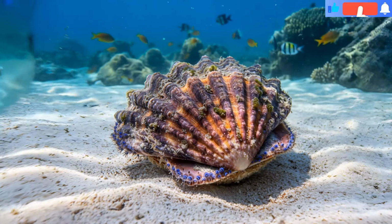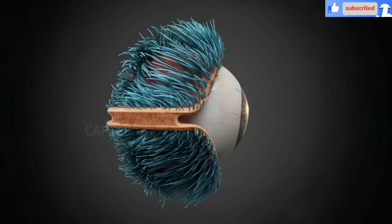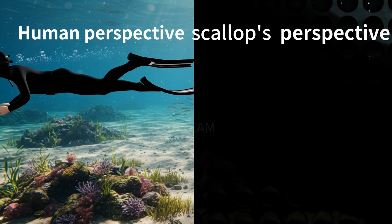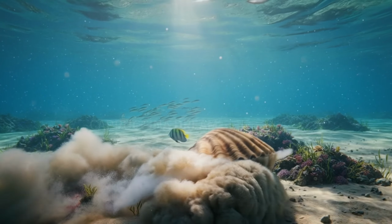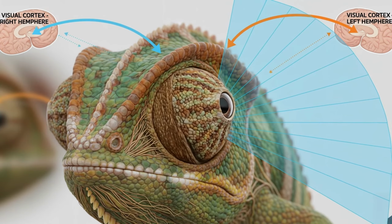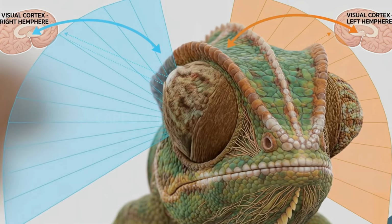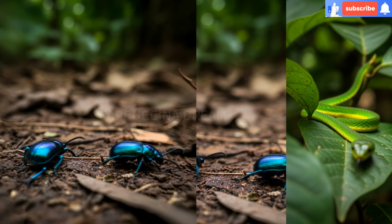Number 6. The scallop. It has up to 200 eyes, but instead of lenses, they use hundreds of tiny concave mirrors like a disco ball. This bizarre system is hypersensitive to light and shadow, making it the perfect danger alarm. Number 5. The chameleon. Its eyes are two independent drone cameras that can rotate 360 degrees. It can track prey in front of it and a predator behind it at the same time.